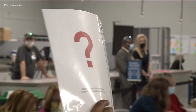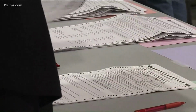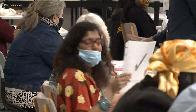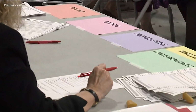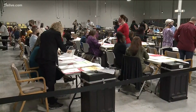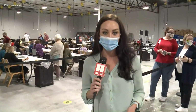Now, today they started with absentee by mail ballots because those will take the longest and they are the most complex to count. From absentees, they'll move to advance in person or the provisionals, and then the day of voting. Now, if audit boards can't agree on a ballot, it goes to the vote review panel made up of 1 Republican and 1 Democrat. Again, they have more than 416,000 ballots to retally here in Gwinnett County alone.